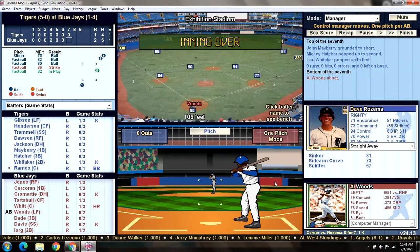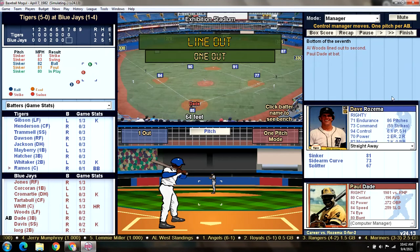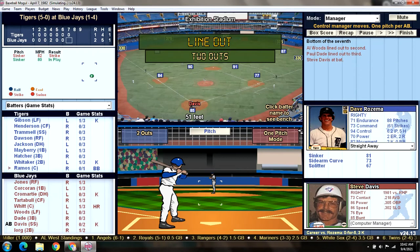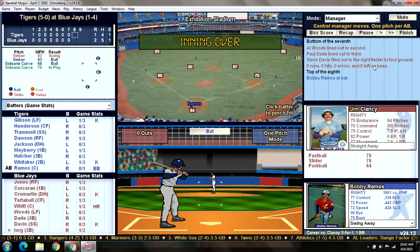All right, so we're going to the bottom of the 7th. Everybody stretch as Al Woods steps in. Woods, Dade, and Davis all hitless today. As Woods hits a liner right at Whittaker. Whittaker makes the catch. 1 down. Paul Dade up next. Line drive right at Hatcher. Hatcher snares it. 2 down now for Steve Davis. 0 for 5, 3 Ks in his career against Rosie. Oh no, is that gone? I can't see it. Oh, it's caught in foul ground by Dawson right in the corner. Couldn't even see it. We'll take the out though as we go to the top of the 8th with Bobby Ramos up first here.